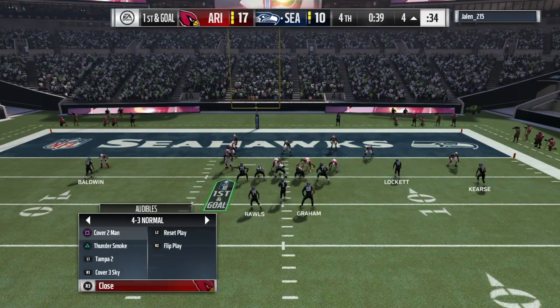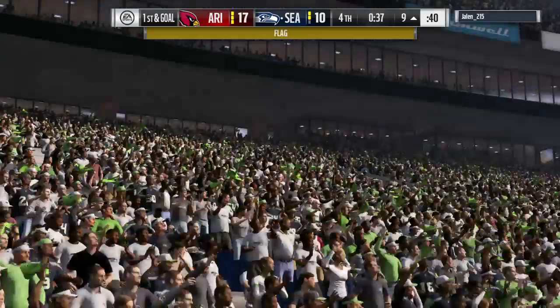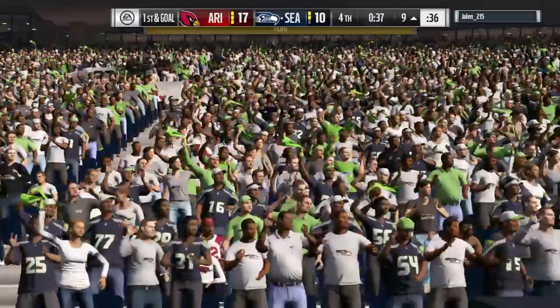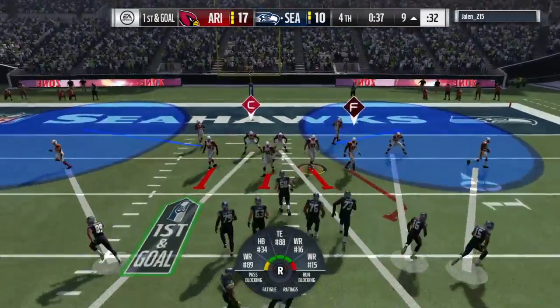Looking to speed things up here, going with some tempo. We talk about mobility on quarterbacks all the time. Here's where it really pays off. Able to move, evade, and is accurate throwing on the run and picking up a first down. And this seemingly endless drive continues.